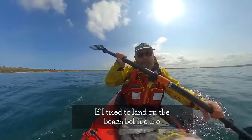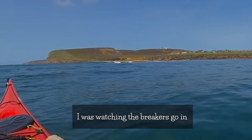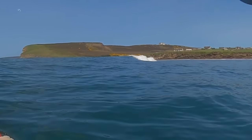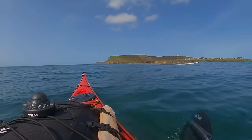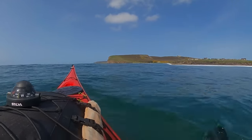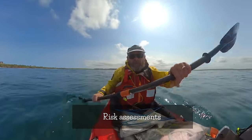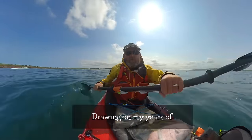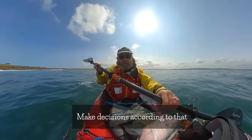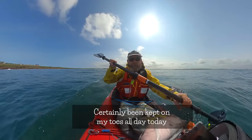If I tried to land on the beach behind me, it would have been touch and go, I think. Big, big swell, and I was watching the breakers go in. I can see why they're sitting there. Oh, it's been a day of choices and judgment and risk assessment, drawing on my years of kayaking experience to read the water and make decisions according to that. Certainly been kept on my toes all day today.